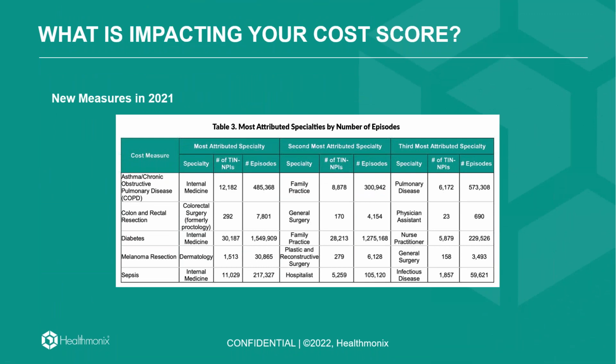So what is impacting your cost score? These are the new cost measures. It says 2021, but as we know, 2021 was taken away. So these are the 2022 new measures. What you can see here are each of the measures and what specialties they're going to be mostly attributed to. For instance, you've taken a look at the diabetes measure, internal medicine. There were 30,000 TIN and NPI combinations and over 1.5 million episodes for diabetes.